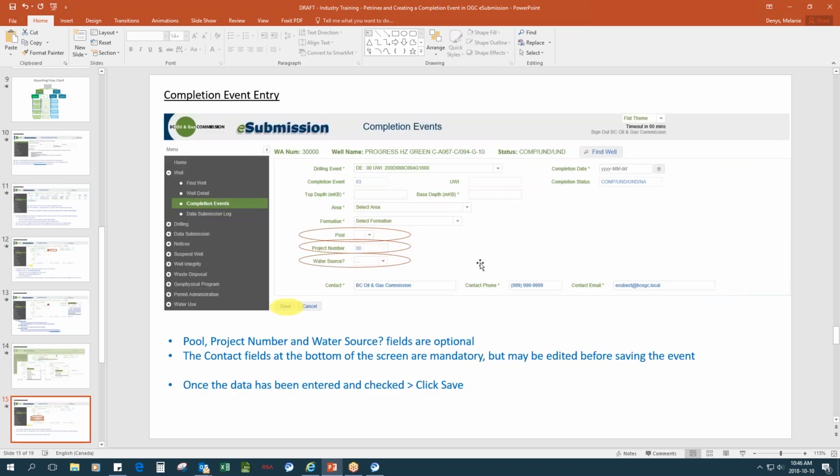There are some fields on here that are not required. The previous fields were required. The pool, project number, and water source are optional. So these fields do not need to be filled in, and they will not prevent you from saving the other data that you have entered.